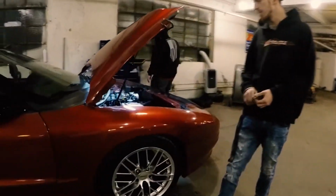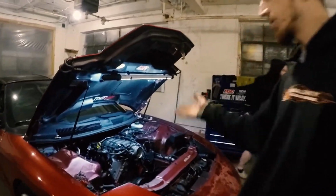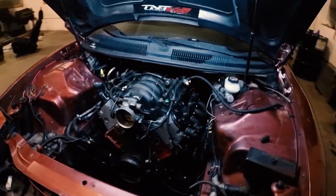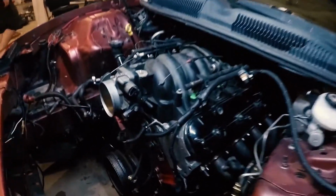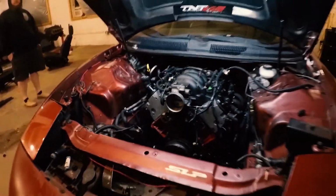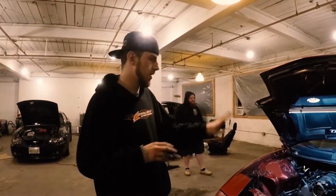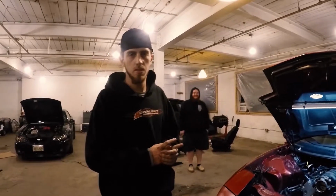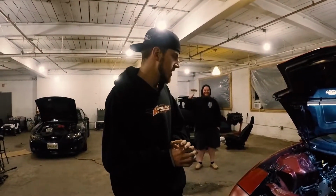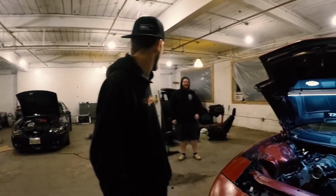But now I'm about to take the intake off, pull the heads off, and my plan is going to be an LSA supercharger with LS3 heads, and I've gotta do LS3 accessories, the whole nine yards, because I want to make more power. The LQ9 didn't just do it for me, so I'm gonna pull this intake off and then show you guys from there.